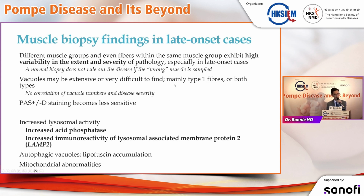Because of the relatively infrequent presence of lysosomal glycogen, if you do a PAS stain, it will become less sensitive. But on the other hand, because of the generally increased lysosomal activity, we can make use of the lysosomal enzyme acid phosphatase, and we can also do an immunohistochemical staining for lysosomal protein like lysosomal associated membrane protein 2 or LAMP2. These markers will be very helpful when one suspects Pompe disease or wants to rule out Pompe disease in a muscle biopsy.